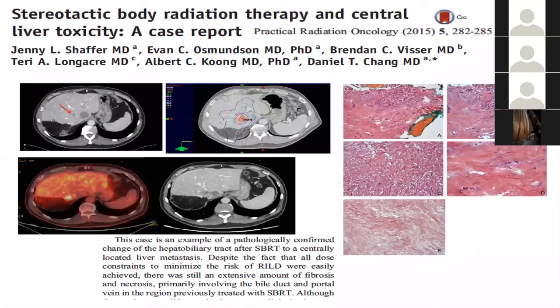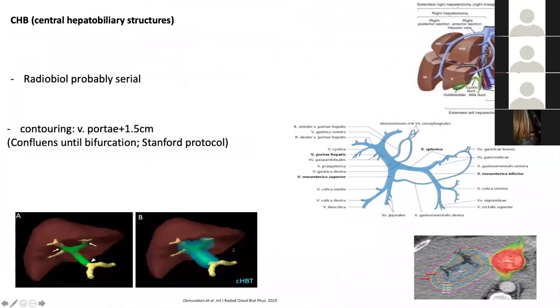Okay, so this is the central liver toxicity, which was also published first, the first case report in 2015. So those constraints regarding the bile ducts, it was a very impressive study, and that's where the central hepatic structure contouring is coming from, which I mentioned just a few minutes ago.